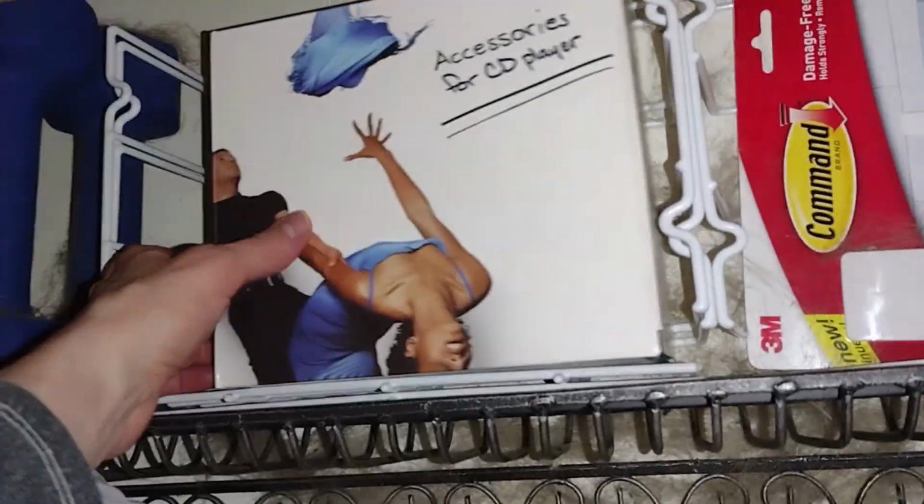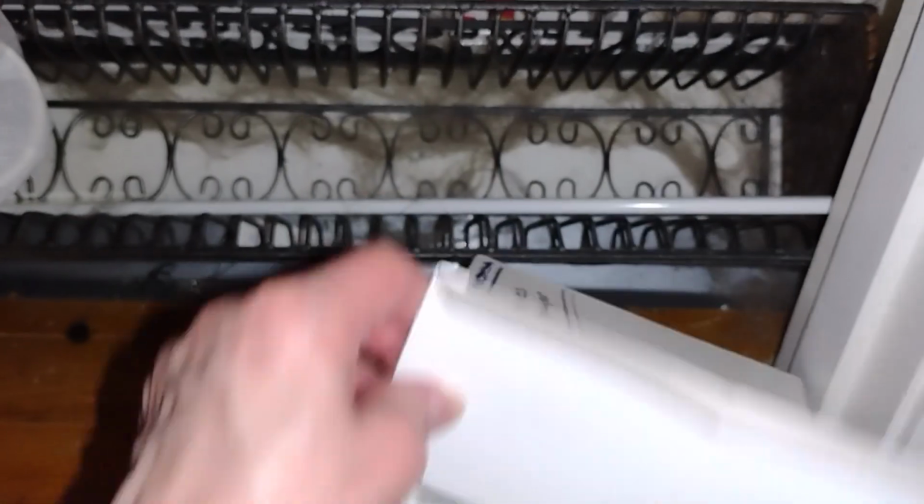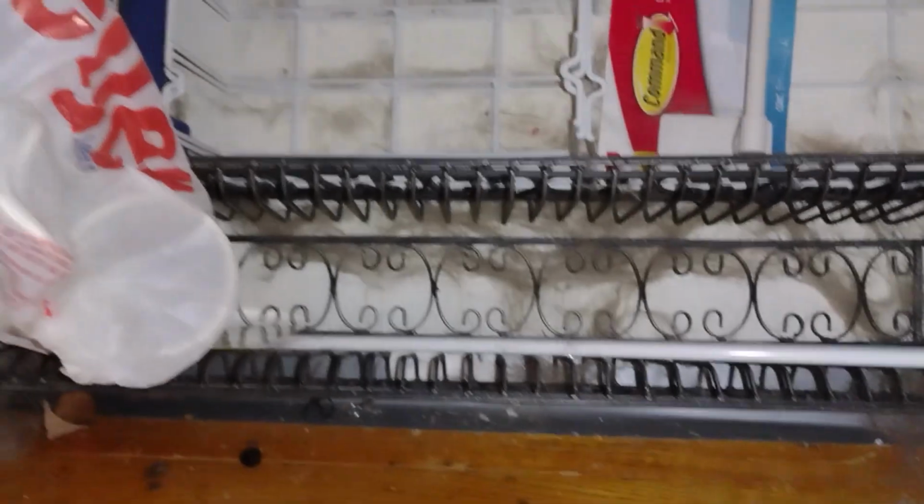I think this does actually have some CDs or something in it. I don't know, it's got something in it. Except, oh, this goes with our CD player. So that I will keep, but I think I can find a better place for it. It doesn't need to be there.